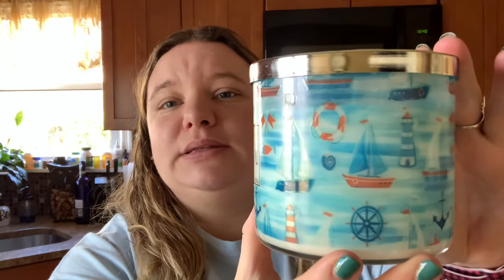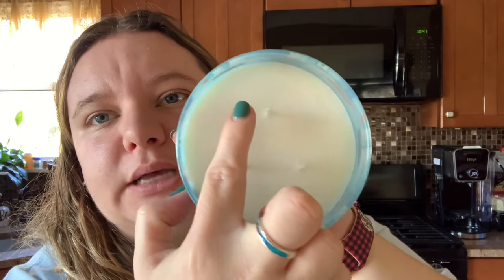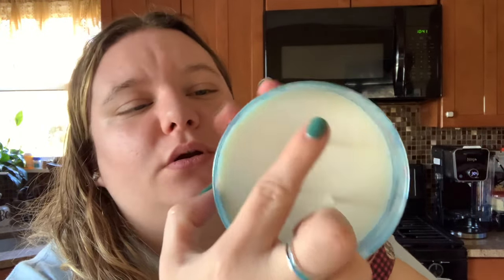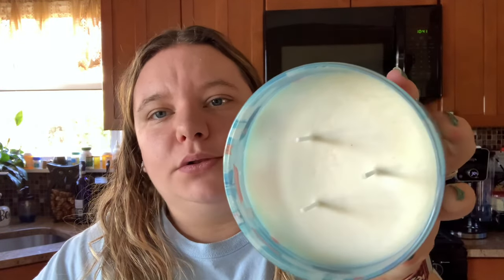That'll do it. Ooh, this one's really cute with the sailboats. Oh, that's so cute. This is saltwater taffy. The scent notes are sea salt, sugar, vanilla, strawberry, fruit, and sweet. Very to the point. All of the wicks have seemed pretty centered. This one looks like the fragrance oils are starting to pop through. It's probably hard to detect on camera. It looks completely fine on the bottom. It doesn't bother me any, but it is looking a little speckled. That's okay.